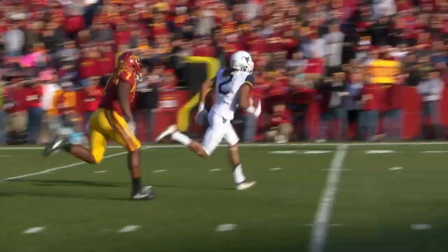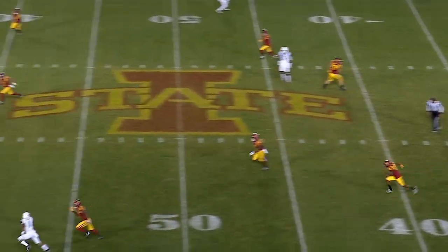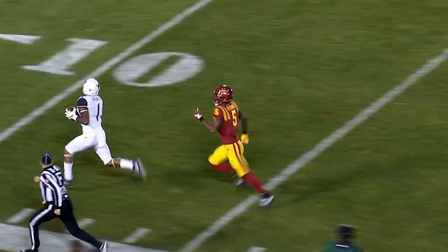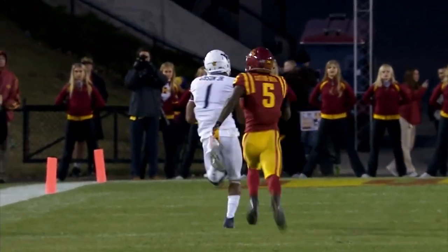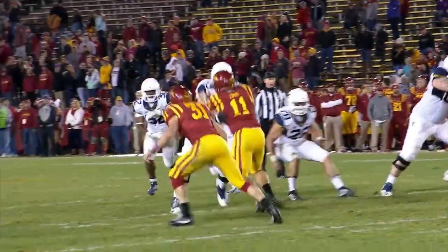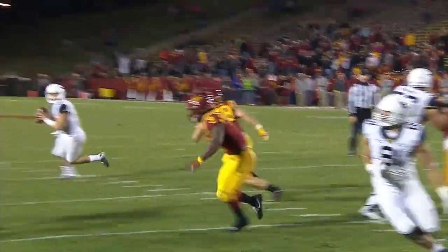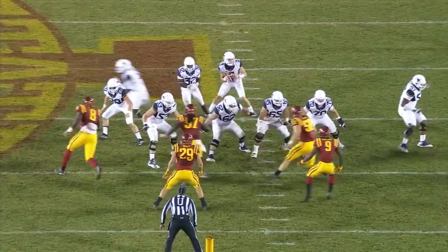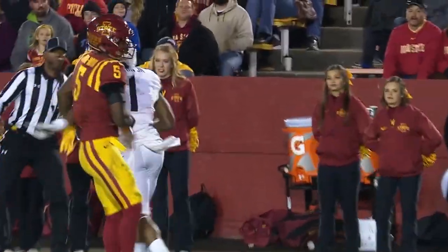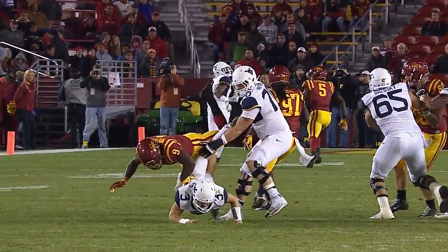Quick strike this time, finding White. Nobody's going to catch him. West Virginia leads. He's over 100 yards for the day now, going deep. Looking once again, Shelton Gibson will waltz into the end zone. And the big plays continue, this one for 71 yards. Taking a big hit.